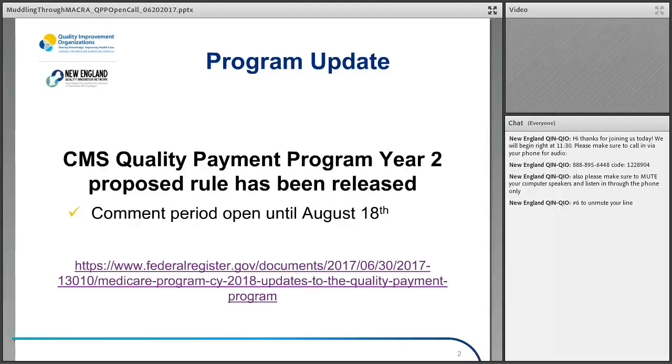Again, CMS evaluates APMs and participation based on the participation list. The preferred status does not necessarily get them on the participation list. So if they're preferred, oftentimes they're considered a preferred partner with the ACO. So maybe it's a specialist that the ACO or APM sends any of their cardiac patients or surgical patients to, whatever the case might be. But they're not actually considered to be part of the ACO's participation list.